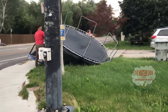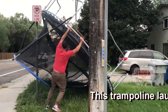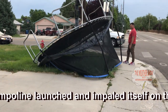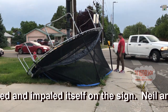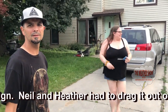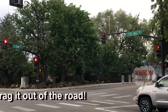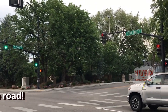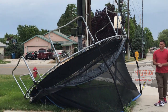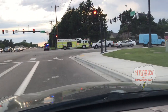Bridge broken. I don't think it's going anywhere else from here though. That thing go right over? Oh my goodness. Oh yeah, look at that. Tree down across the road.